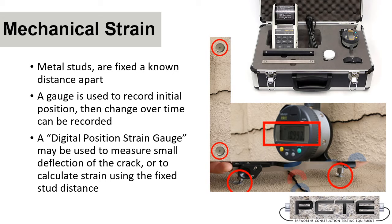And you may even find that if you send two different operators out, you can get two different values for the same measurement, which is improved a bit with a digital gauge, but particularly when you're measuring anything optical or where someone needs to read off a scale, there can be differences of interpretation.